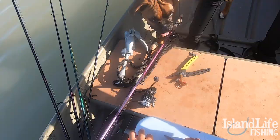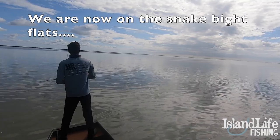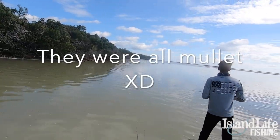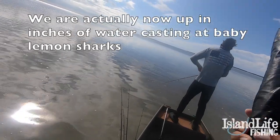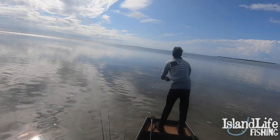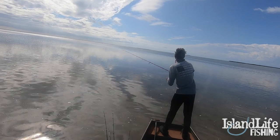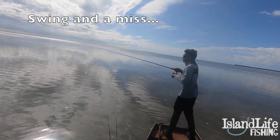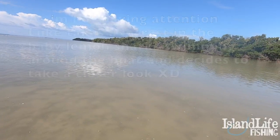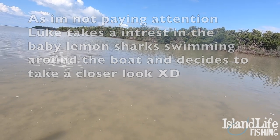Redfish. Dude, he's legal, he's 20 inches. Put him in the court! Damn. Those are not mullet. There's no way those are mullet. Oh my god, he crushed it! Dude, he crushed it! You saw that? It's a lemon, right? Yep, baby lemon.